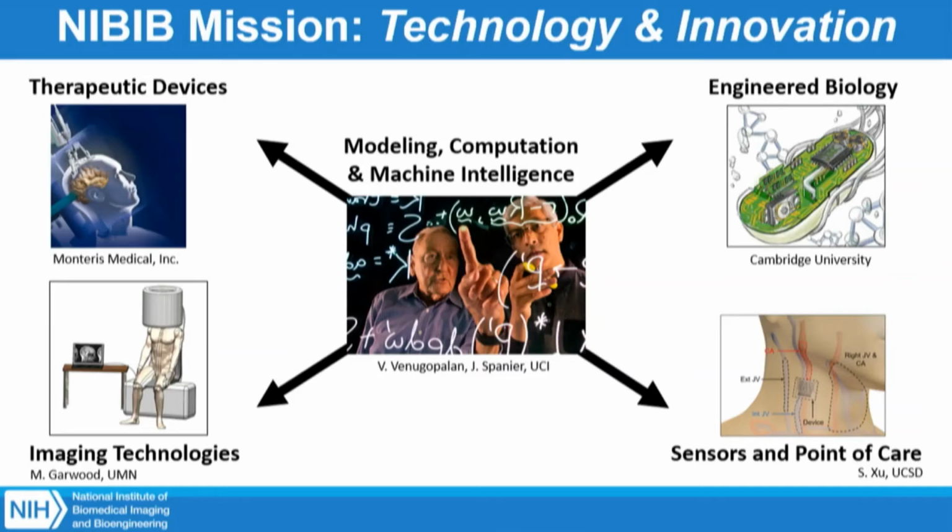Engineered biology is a way of taking an engineering approach to biology and thinking about cells and biological systems as sort of cyborgs that can be programmed with circuits and switches. There's a huge program in sensors and point of care technologies that are relevant to the discussions today, looking at all kinds of different types of sensors, and I've selected a few examples to show you today. There are countless examples of these approaches, though.